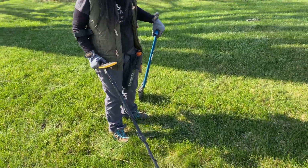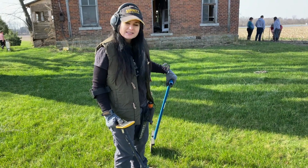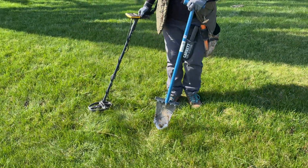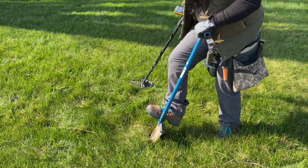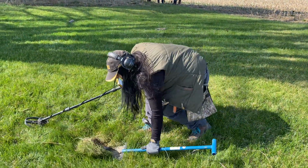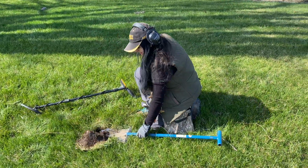It could be a penny. We'll see. It's saying it's only about 2 inches deep. So let's see. You guys find anything good yet? Pull tab. Always lots of pull tabs, especially if the area was lived in or worked on in the recent past.